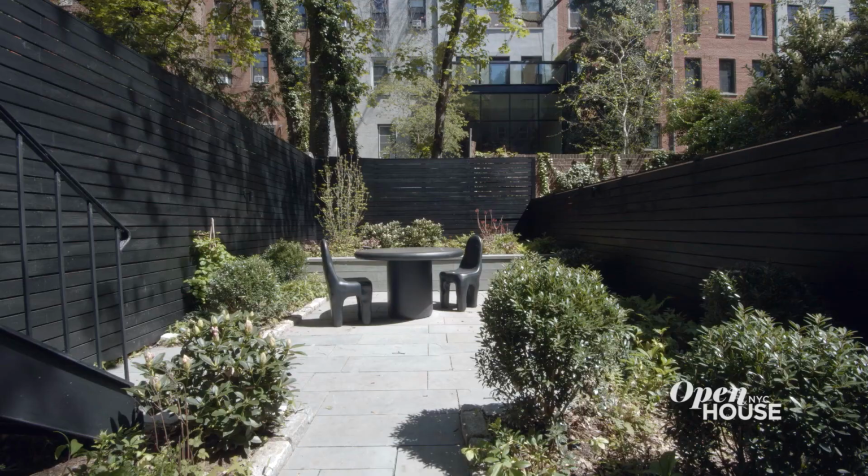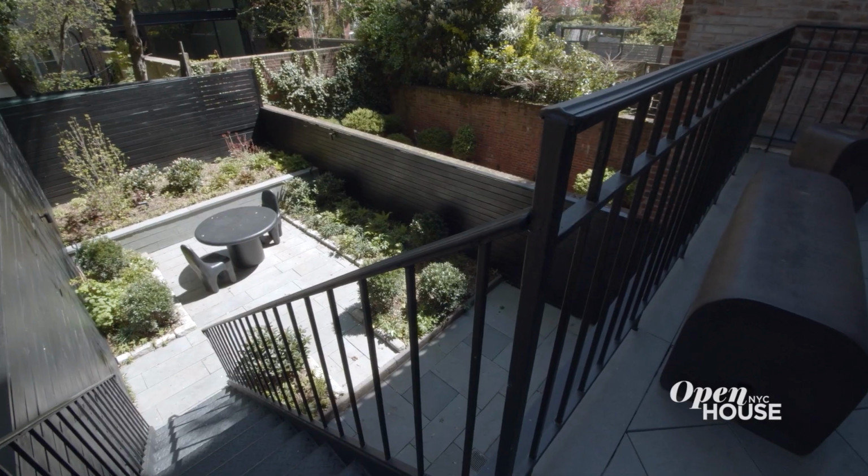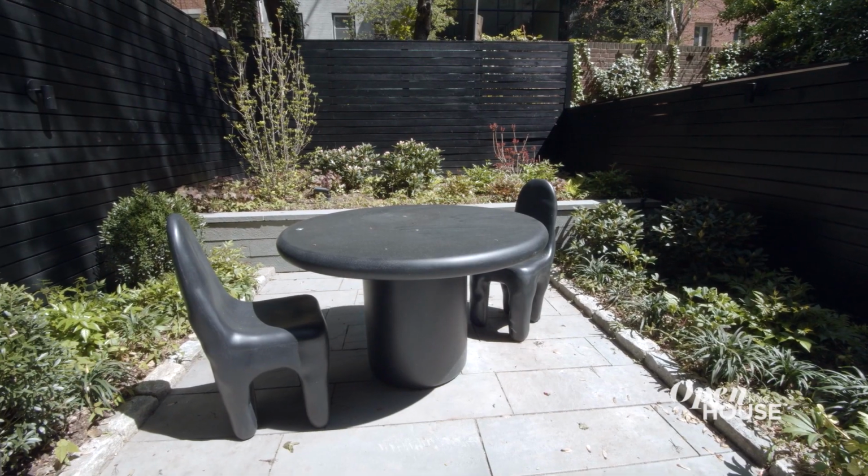I left the private garden for last because it's just so nice. Clad in basaltina tile and bluestone throughout. It's large enough to host a bar mitzvah, but intimate enough for dinner for 2.